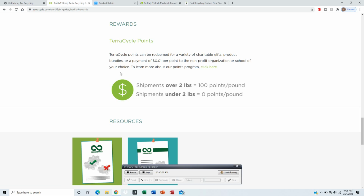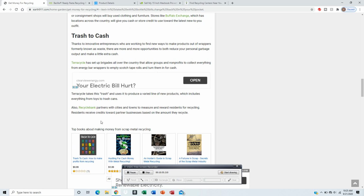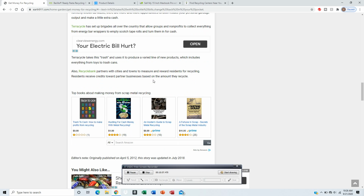They use all the recycled products so they can be used for sustainable purposes. It helps the environment and reduces landfills. It's a free recycling program. It'll help you reduce your waste. It's operating in the United States. They have locations.